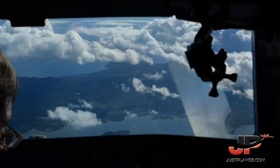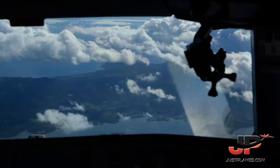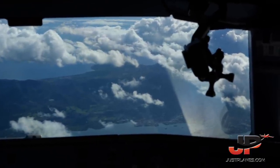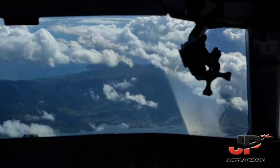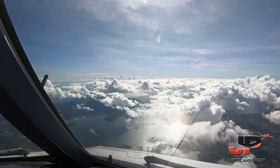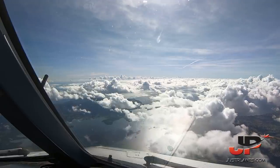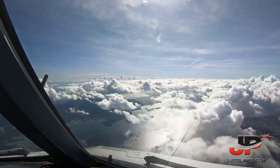Roger, left turn 360, down to 170 and to Dermy, is that correct? Yes, I'm sure. French West says echo pour poursuivre la descente. French West says echo, descendez niveau unité 5-0. Niveau unité 5-0, French West says echo.